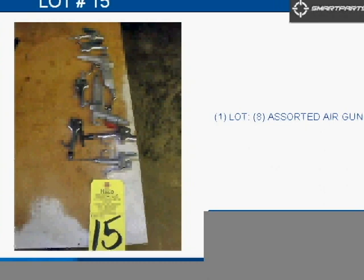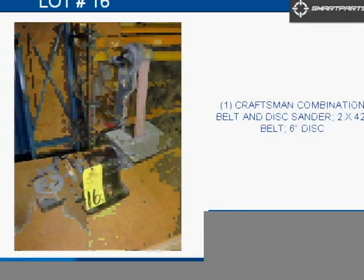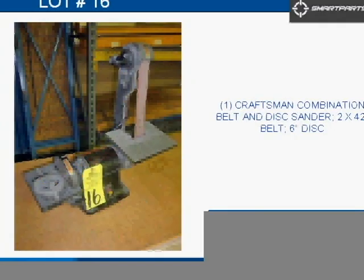35, you're bidding at 35, and now 40, not a bid to get 45, not a bid to get 40. 45, anybody else at $45? Yes, and anybody else at 45, sold it, and your buyer number 193. Thank you, gentlemen. On number 16 on your combo sander.